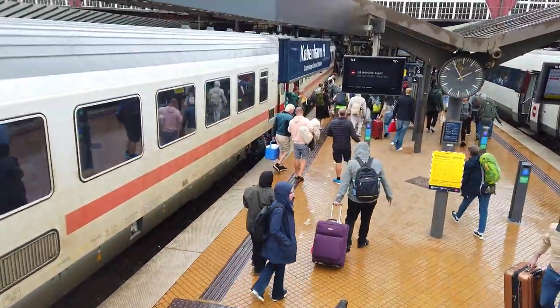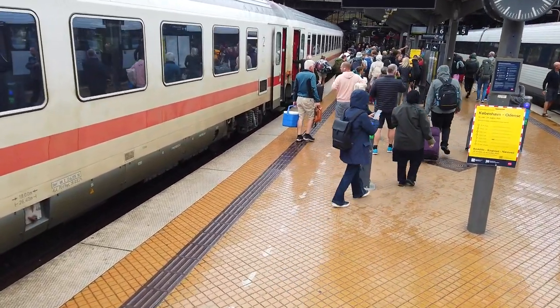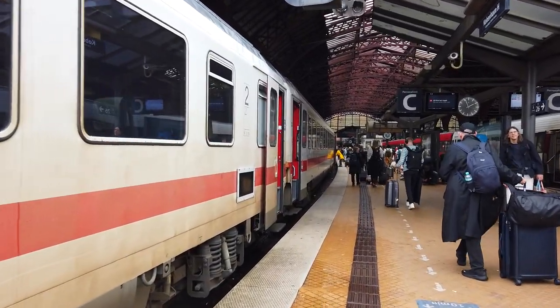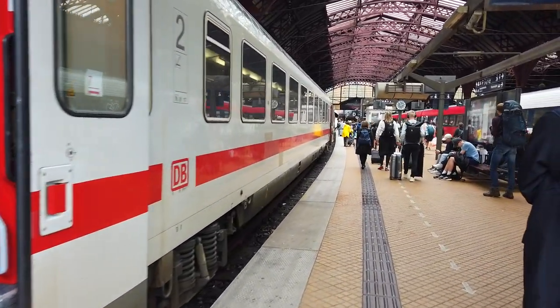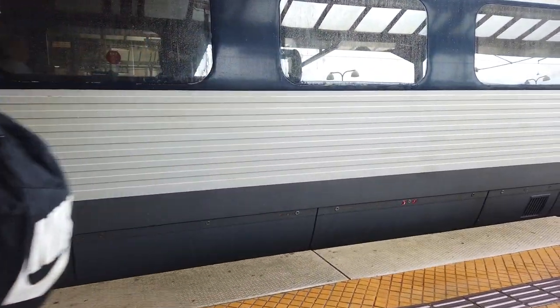Whilst we go have a look at all the stuff that's arrived on this side of the station, let's have a look at some of the S-Torque services. I want to know what locomotives are on these trains. I wonder whether they change locomotives at the border. Anyway, just before we embark on that, the 1353 service bound for Fredericia is now ready to depart.